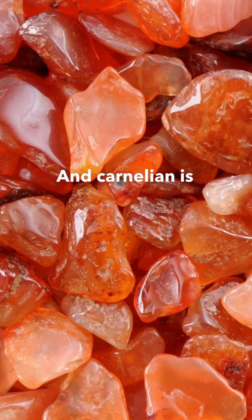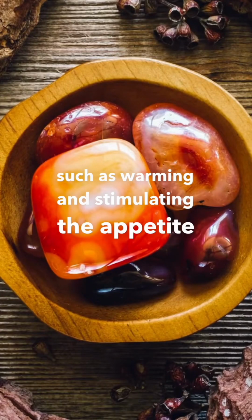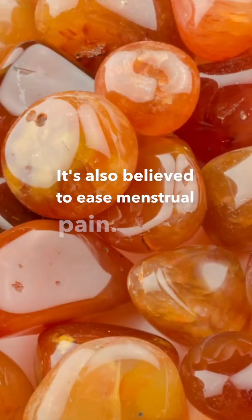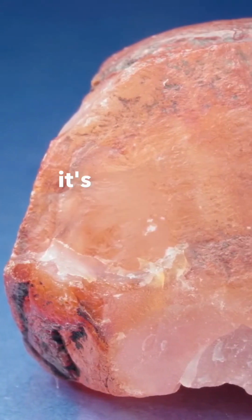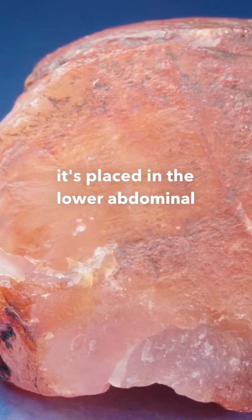And carnelian is also believed to have properties such as warming and stimulating the appetite and balancing the female reproductive system. It's also believed to ease menstrual pain, and the belief behind it is that it promotes a sense of attunement with yourself, and the energy is very warm, opening, positive, and joyful, particularly when it's placed in the lower abdominal area.